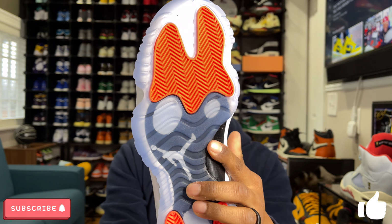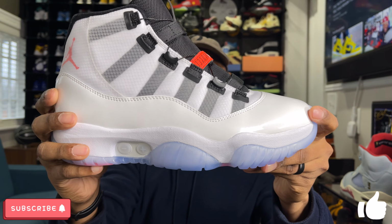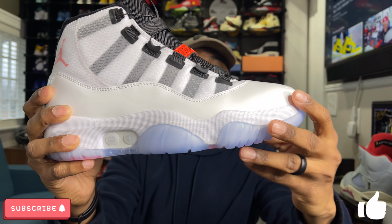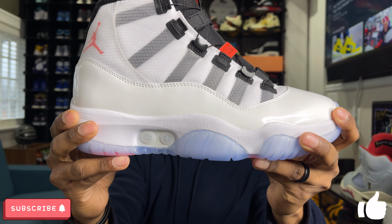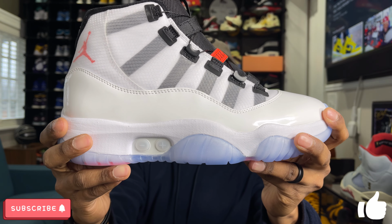And the outsole is a little bit different as well. So we'll start here at the toe box in the upper, of course. All around the upper, you do have your patent leather wrapping all the way around. It is that high cut patent leather that's been more reminiscent of what we've seen in most Jordan 11 releases more recently. So pretty simple detail there.